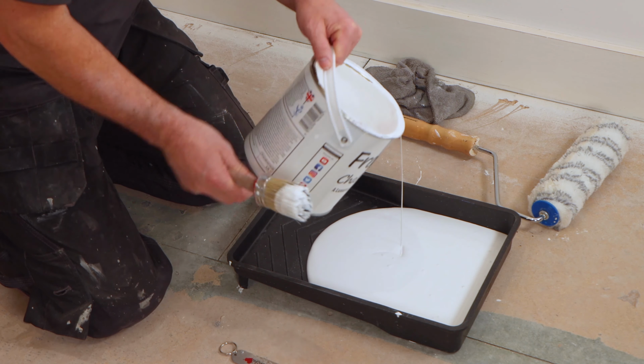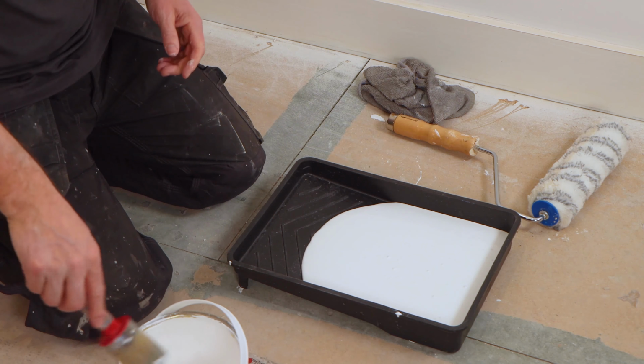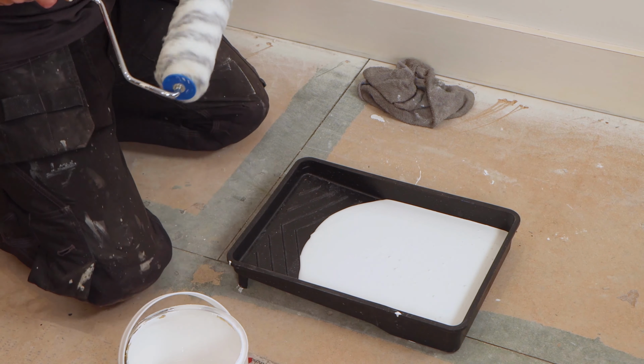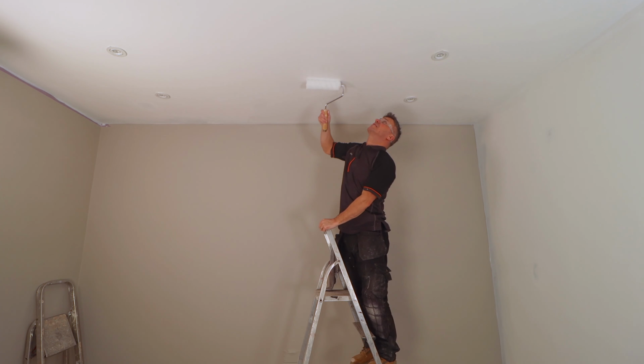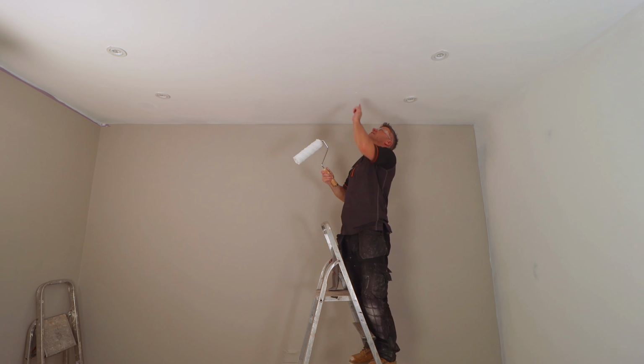Normally, traditionally, when you're painting walls and ceilings, if you're doing it the old-fashioned way with a paintbrush and a roller, you roll the ceilings first and then cut the wall in and paint down the walls. However, when you're spraying, you do it opposite.